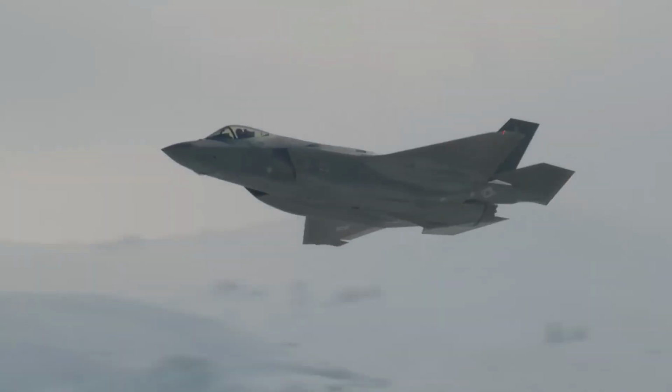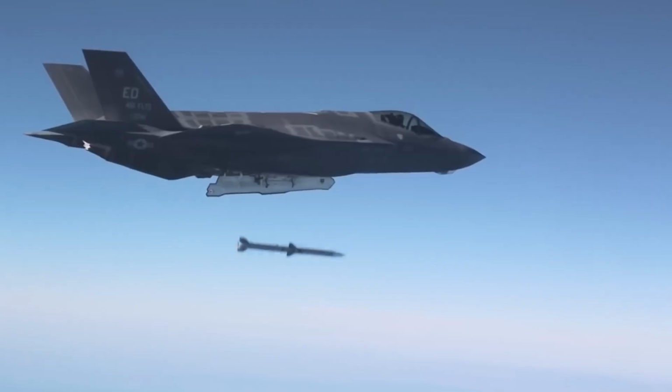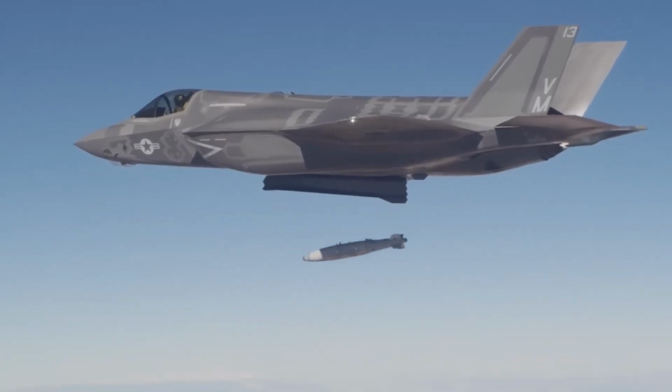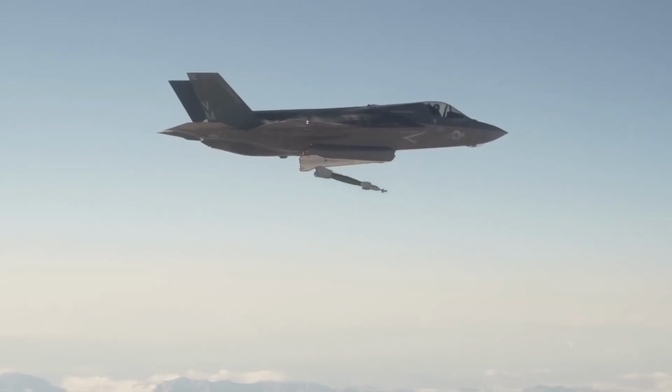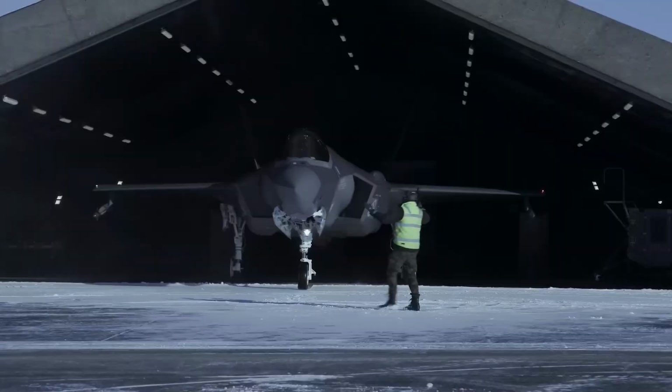The United States built the F-35 as a universal platform. Israel turned it into a national weapon system. That transformation holds a quiet message. Owning the hardware isn't enough. You must own the code, the doctrine, and the mindset.